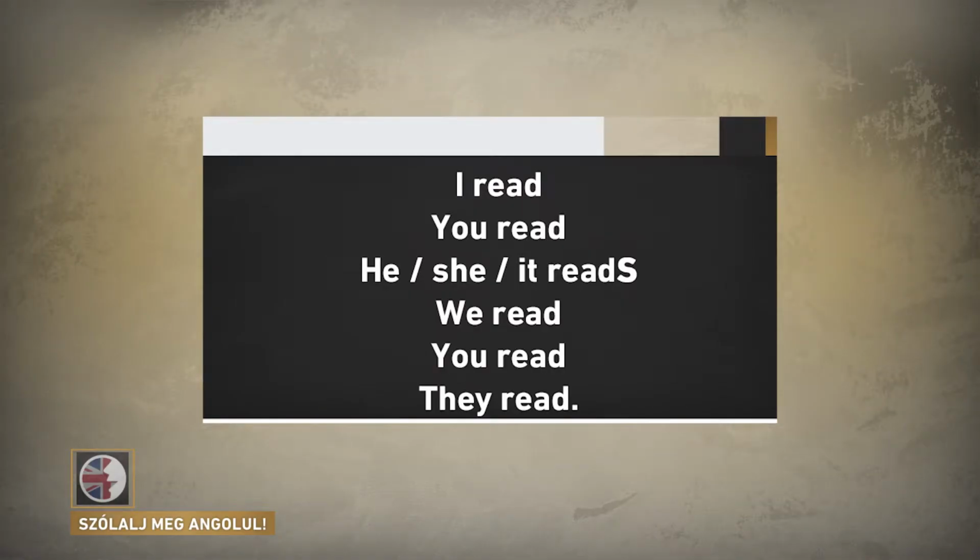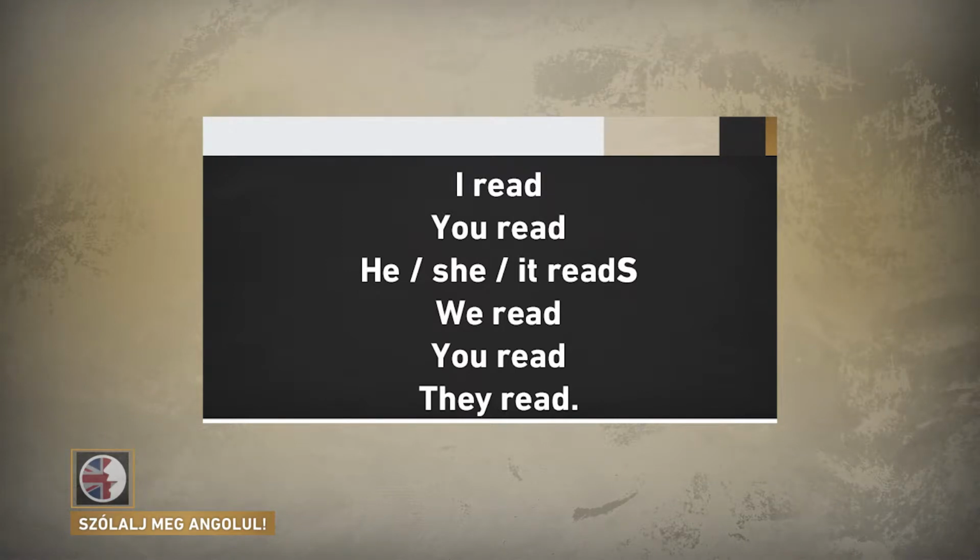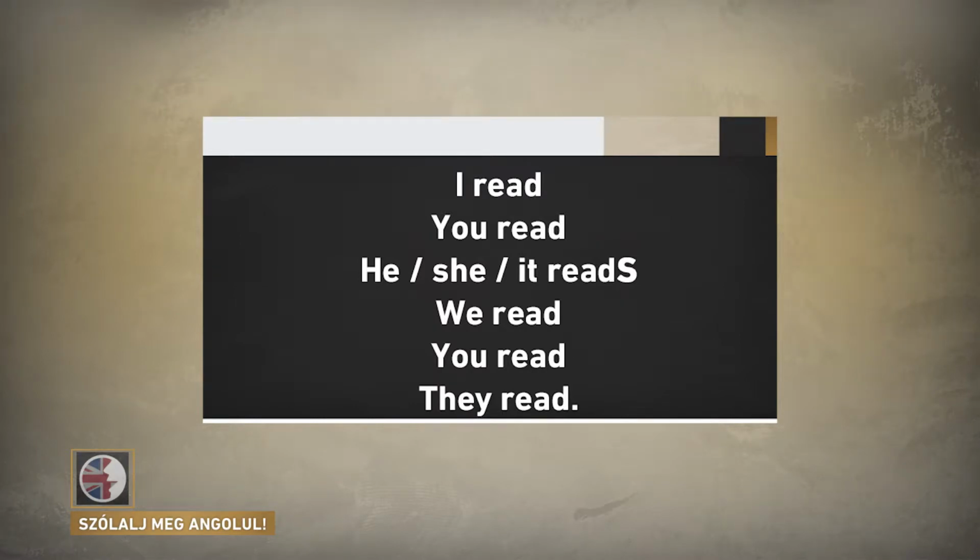Let's take a look at the verb to read. I read, you read. He, she, it reads. We read. You read. They read. Did you notice the difference? That's right. We use the same form for everyone, but not for he, she, it. The third person singular, he, she, it, adds an S to the end of the verb.